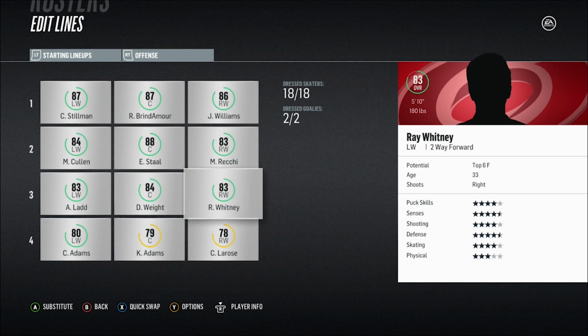Then you got Ray Whitney. Ray Whitney was another good defensive player and a really good skater. He was pretty short as well, 5'10" only. He had 2 goals, I think it was in game number 1, that helped the Carolina Hurricanes come back and win the game, because they were originally down 3-0, but he helped rally the team back into the game to win by a score of 5-4.